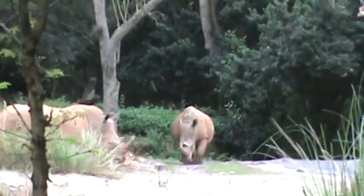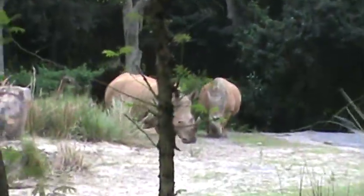That is a rhino. All right, up ahead, it was just past the other vehicle. I'm gonna try and get a better view once the other truck moves, but you can see there are two of them over to our right-hand side. Those are the white rhino.